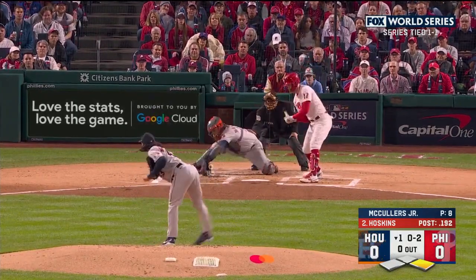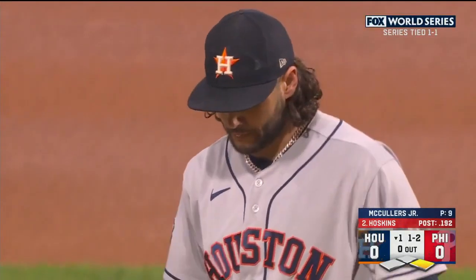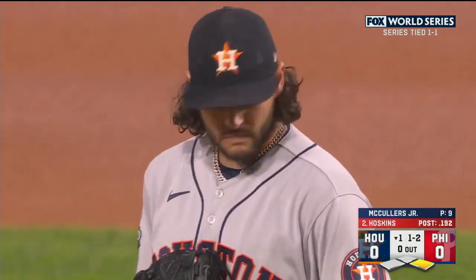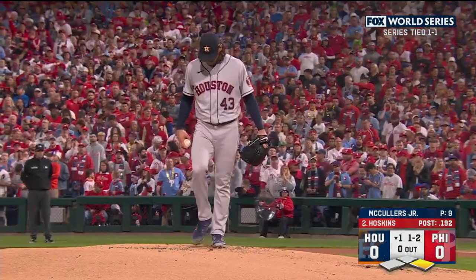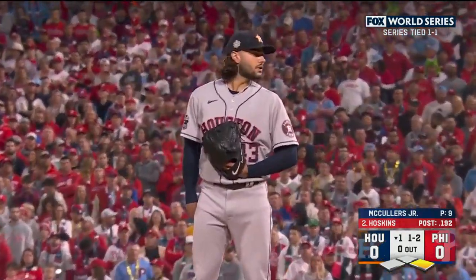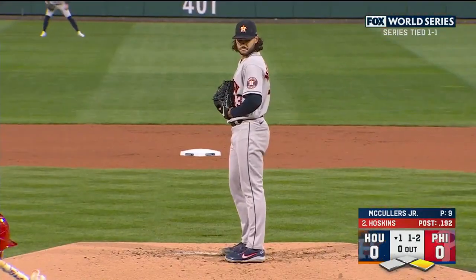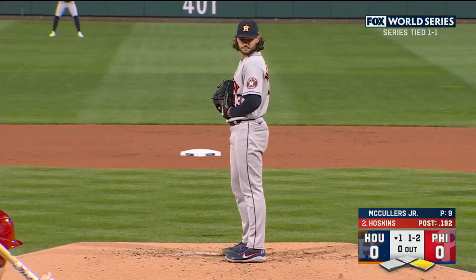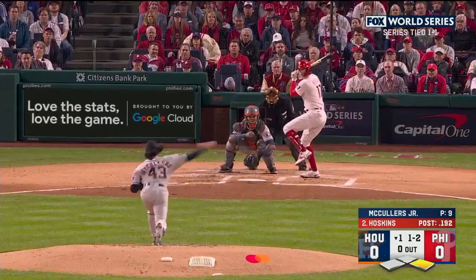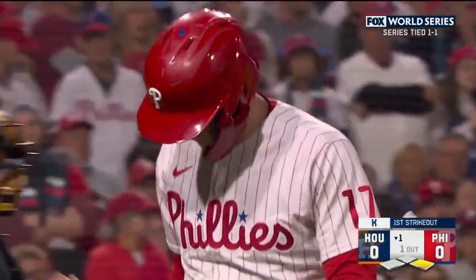McCullers comes back home, and that's down and away, ball 1. What he does, McCullers, is if he's not pulling his left shoulder towards first base, where you see in some breaking balls miss, he'll change speeds on his breaking balls, and he changes the tilt on it, so he makes one look like 2, 3, 4 different pitches. Long pause, fires 1-2, and gets a chase to strike out Hoskins.